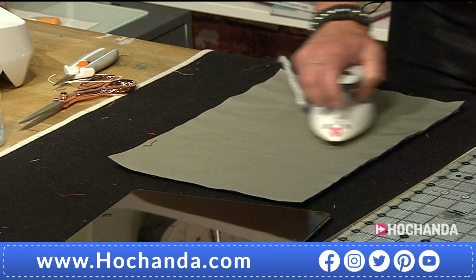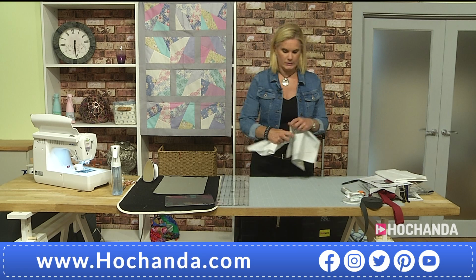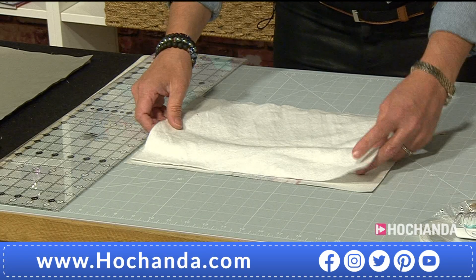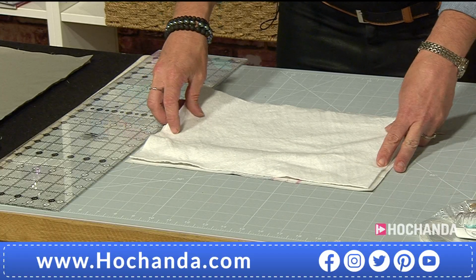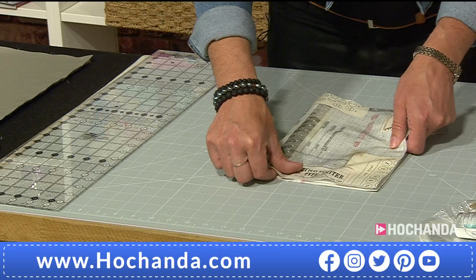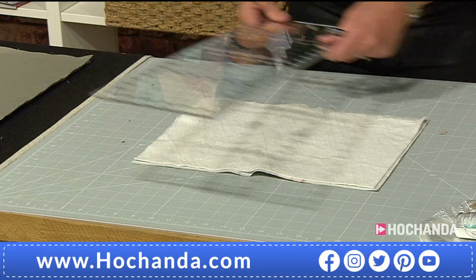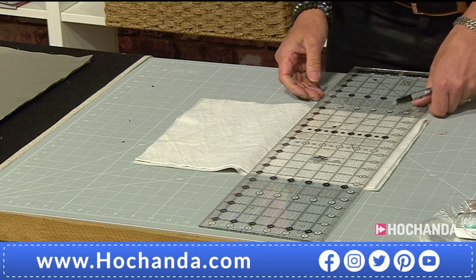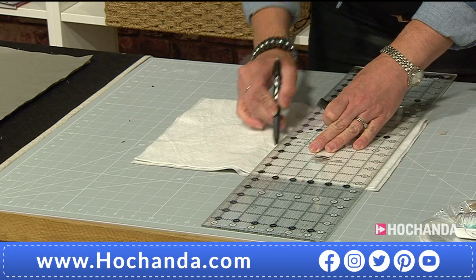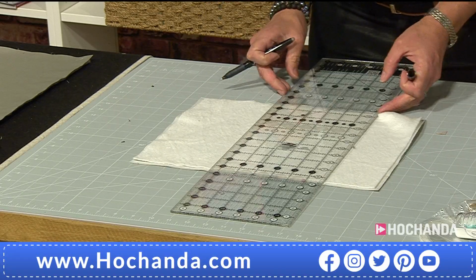There we go. Okay. So with the other one, you just want to place it again in the middle, and then find your middle point. You can do it by measuring, or you can do it the old-fashioned way by just finding that midpoint. And however you want to quilt it, I will just straight line quilt it, so I'll just mark it off and then take it under the machine and just quilt it from there.